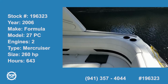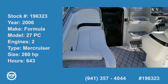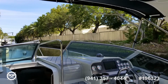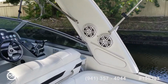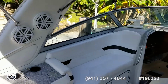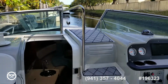All right, here we are. Beautiful pre-Thanksgiving November day on board a beautiful 2006 Formula 27 PC. Obviously, I'm on board. I've got all kinds of external photos of the hull and the top sides.